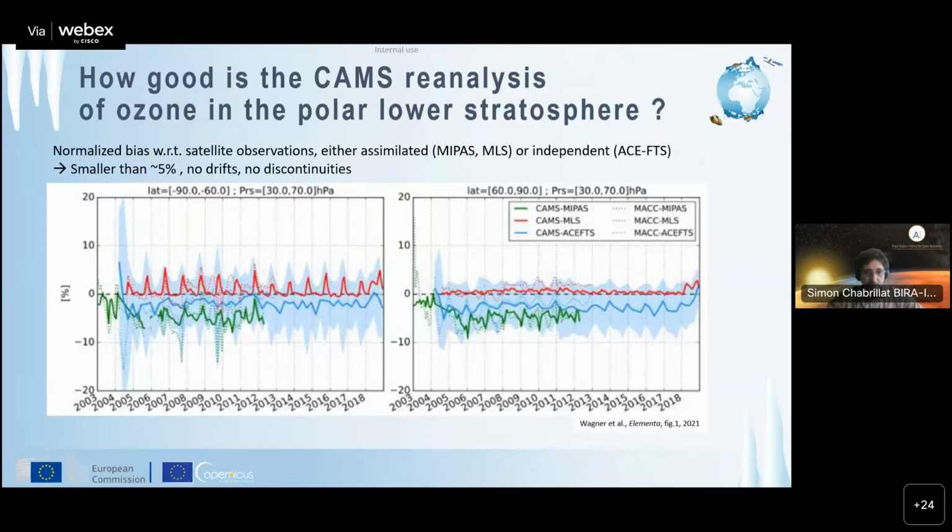Next slide, please. Now, the next question, of course, is how good is this reanalysis for ozone in the polar lower stratosphere? Here are validation results for the pressure layer 30 to 70 hectopascal. That's the polar lower stratosphere. On the left, you see above the Antarctic, and on the right, above the Arctic. It's the normalized mean bias with respect to satellite observations, which can be either assimilated, that's the green and also the red lines, or independent, that's the blue line.